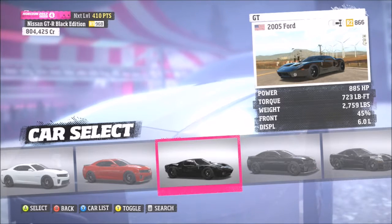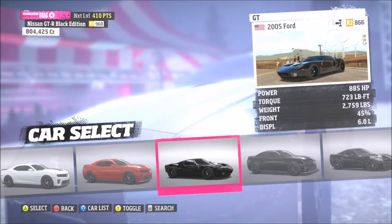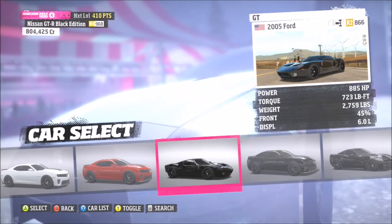This is my 2005 Ford GT. I really like this car. It's just a cool classic. You know, when you see this, you go, man, that's a GT. Like, you know exactly what it is. And I love the all black.